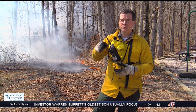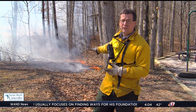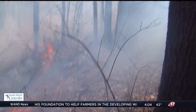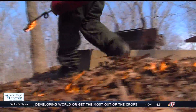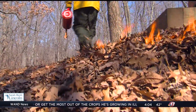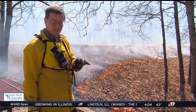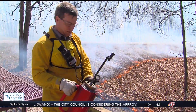So we try to always do a really slow backing fire, which you can actually see behind me here. Really low flame lengths, really slow, but it will not hurt our oak species and our hickories whatsoever. Campgrounds are cleared off to make sure that they don't burn, and even the fuel to start the fire is considered. If you get the mix any hotter on gas, it actually starts spitting flames at you. It gets a little bit dangerous.